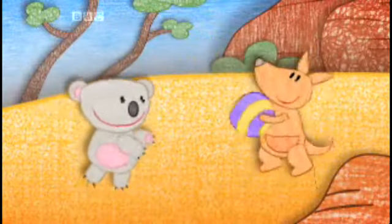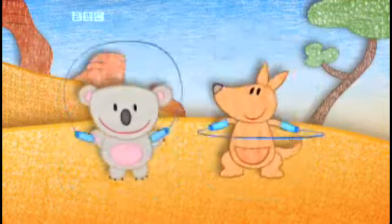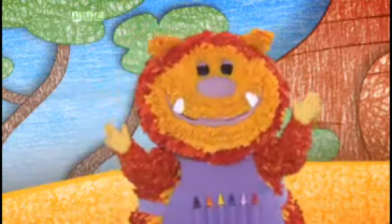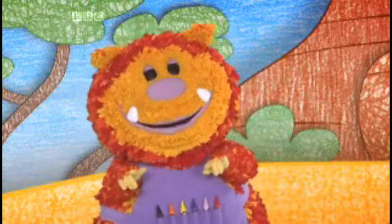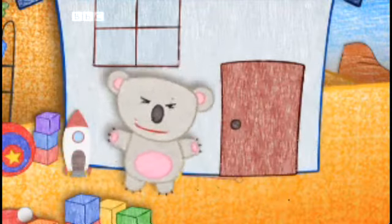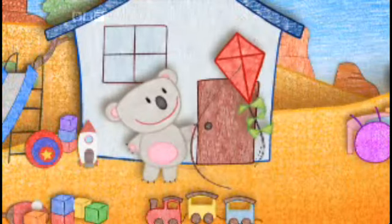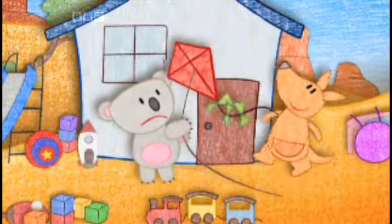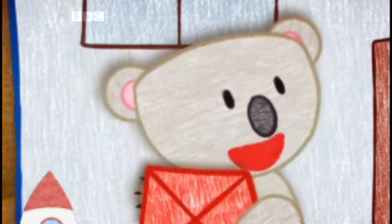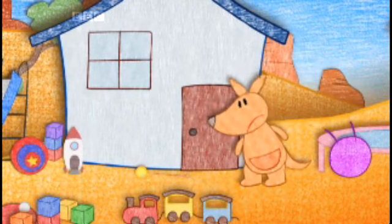They played catch with Kangaroo's bouncy ball. And they jumped in the air with Kangaroo's skipping ropes. Then Koala decided she didn't want to play with Kangaroo's toys anymore. She wanted to play with her own favourite toy. Her kite. Kangaroo wanted to play too. Oh, I love kites. But Koala wouldn't let him. Sorry, my kite's too special to share. Oh, okay. Poor Kangaroo was sad.